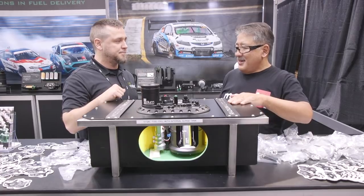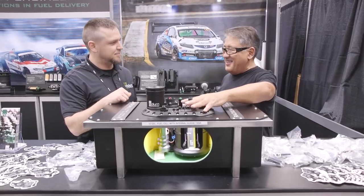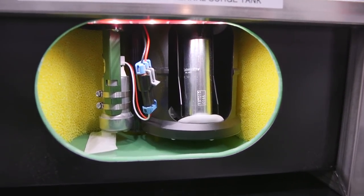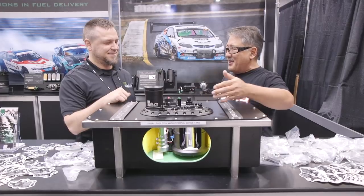So if you have any sanctioning body that requires FIA homologation, you can run this cell. And what I've always liked about your system is your surge tank, all your pumps and everything is integrated right into here. It's a lot cleaner, a lot safer. You don't have all that stuff that could get detached in an accident. This is the way to go, I think.